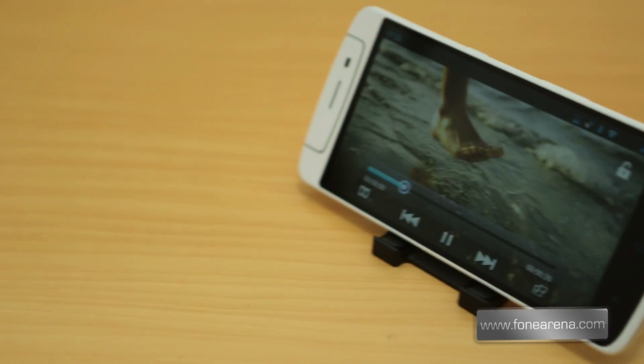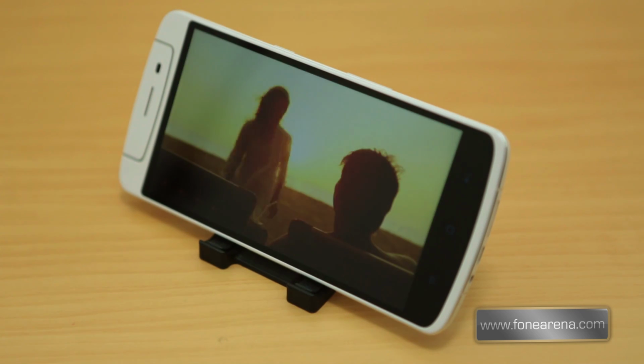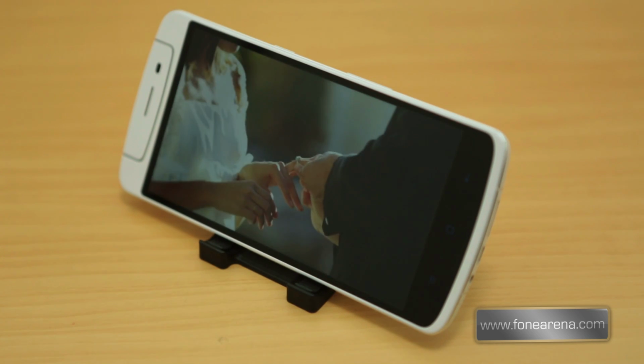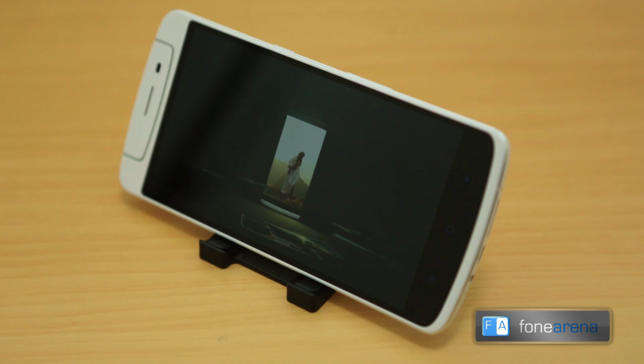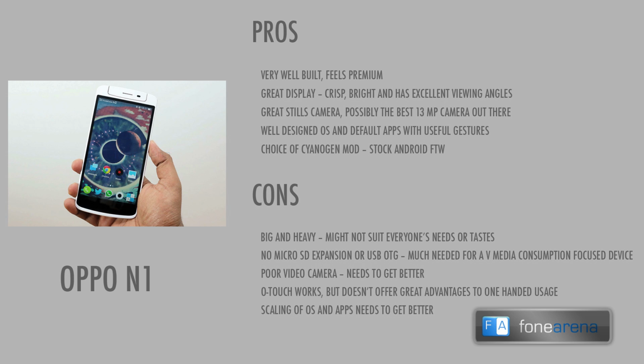Oppo really has a great device if you are in the market for a phablet flagship. At $599 it's a great deal when compared to the Note 3 or a HTC One Max. But of course with compromises in stylus and an expansion slot, but makes up for it with CyanogenMod and the other features. Summarizing again, listed here are the pros and cons of this device.